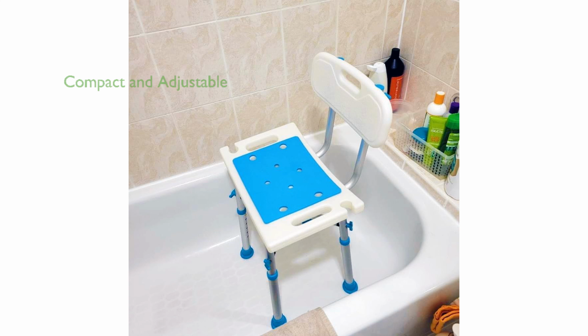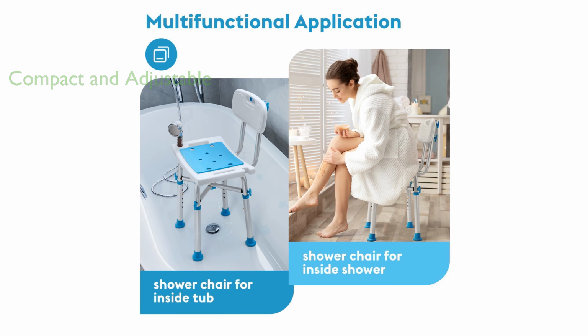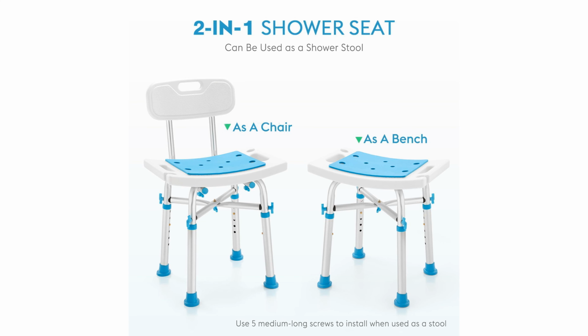The compact size of the shower stool fits perfectly in narrow tubs or shower stalls with an adjustable height ranging from 16 to 19 inches and a detachable backrest, offering a personalized and comfortable bathing experience. The HLSS01 features a thickened PE seat and backrest, EVA seat and backrest pads, and drainage holes on the seat for good support, hygiene, and comfort, as well as to reduce the risk of slipping.